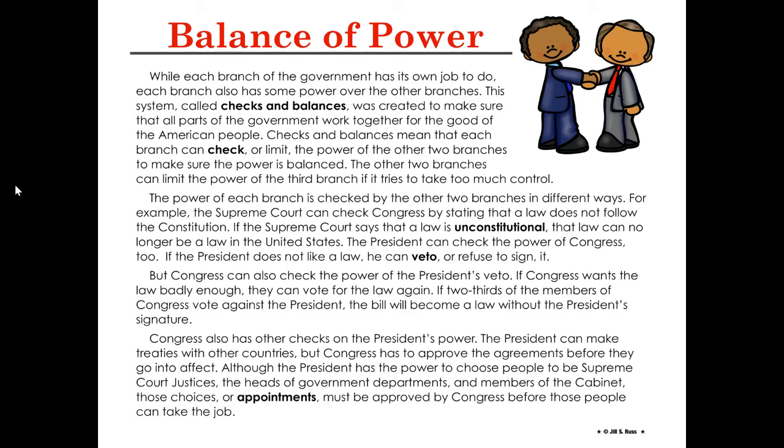And that's actually happening right now. Ruth Bader Ginsburg passed away. She was a justice, and President Trump has appointed a new Supreme Court justice that he wants to take her place. The Congress members have to approve his appointment before she would actually become a Supreme Court justice.